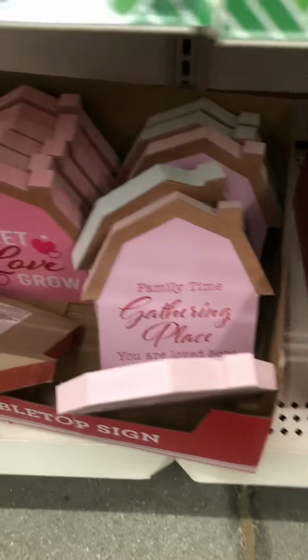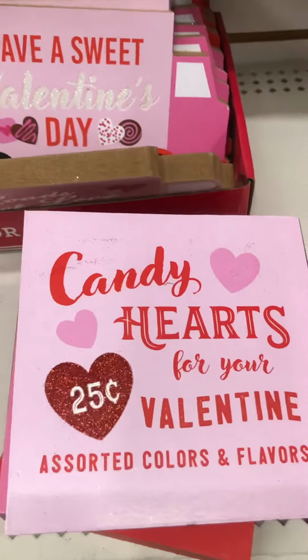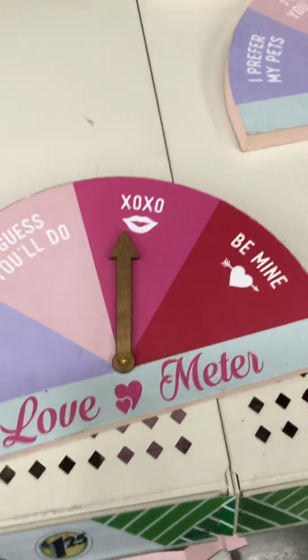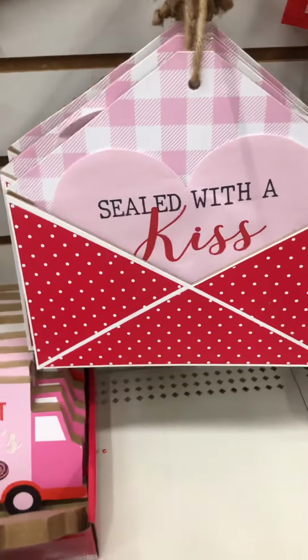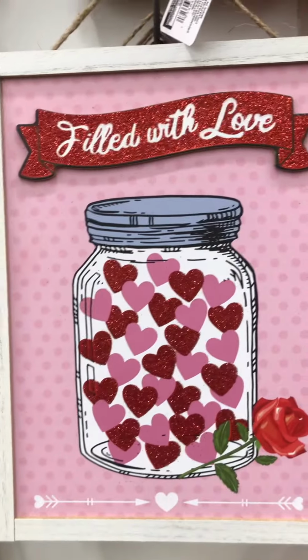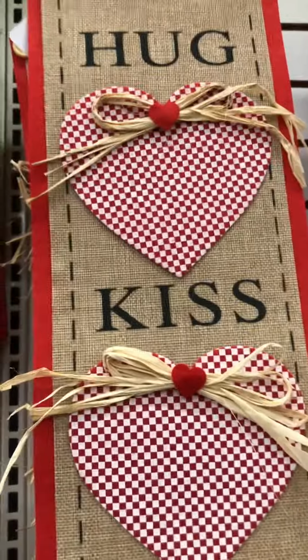And they got the trucks. Then they got the little signs down here, y'all. I can't get too low now, but anyway, they got the signs, okay? Then they got these signs. Got those. Sealed with a kiss. That's cute. Then they have him filled with love. That's cute, y'all. Then they got hug, kiss, and love.